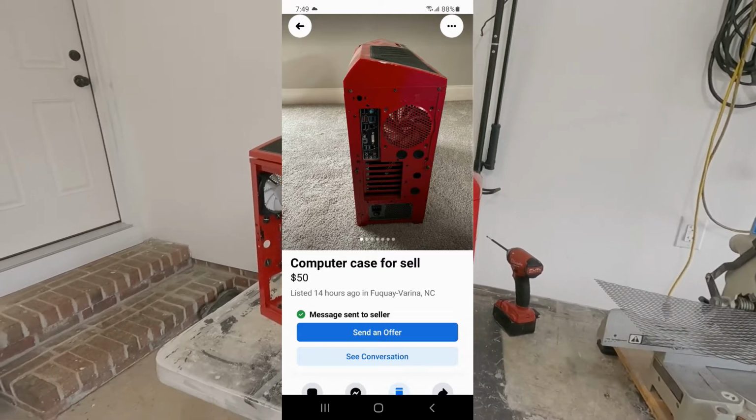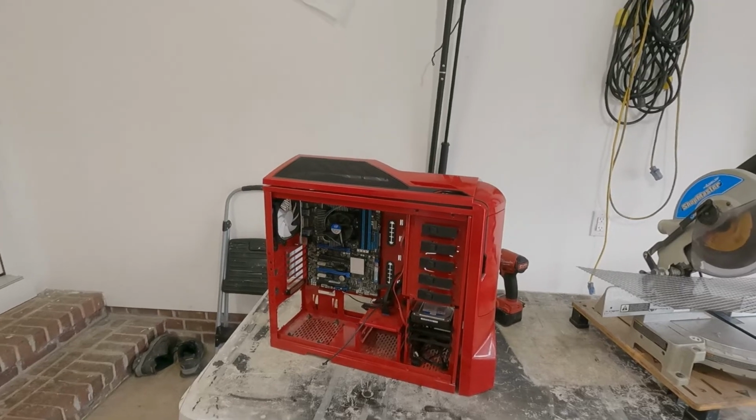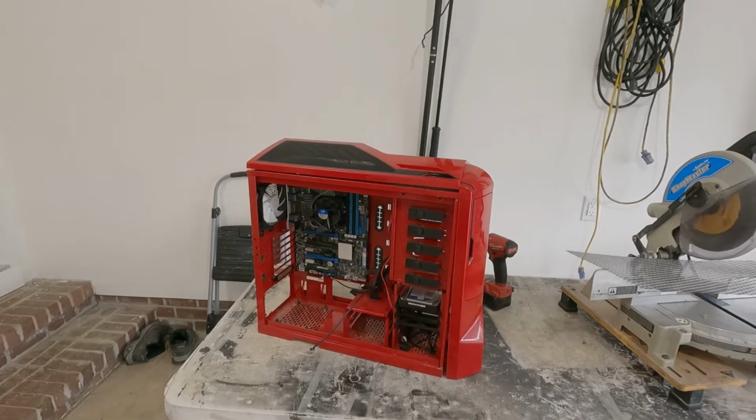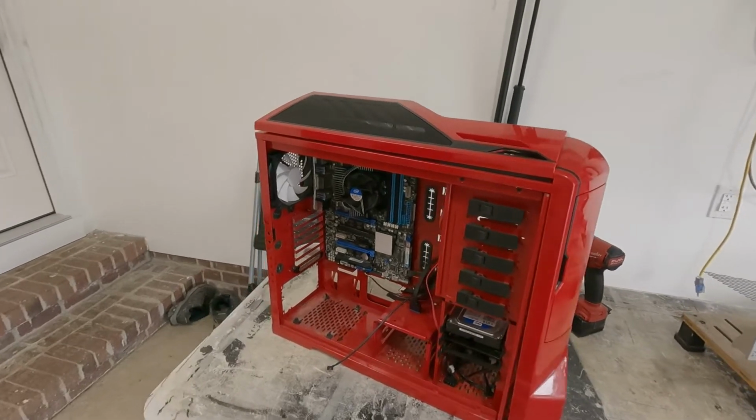So I offered 20. It was sight unseen. They didn't know nothing about it. I didn't know nothing about it. I really wasn't even sure what kind of motherboard or anything it had in it. And we wound up scoring huge on it. So I got it for $20.